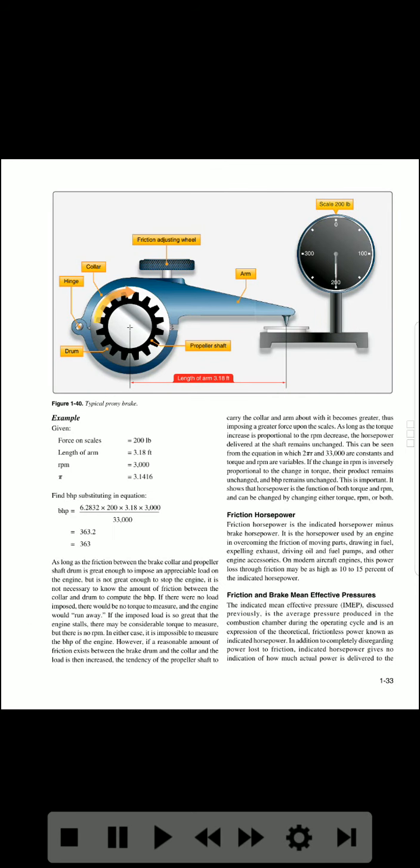Scale 200 pounds. Friction adjusting wheel. Collar. Arm hinge. Drum. Propeller shaft. Length of arm 3.18 foot. Figure 1-40. Typical Prony brake.